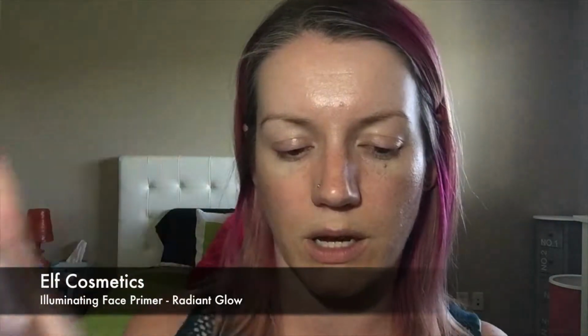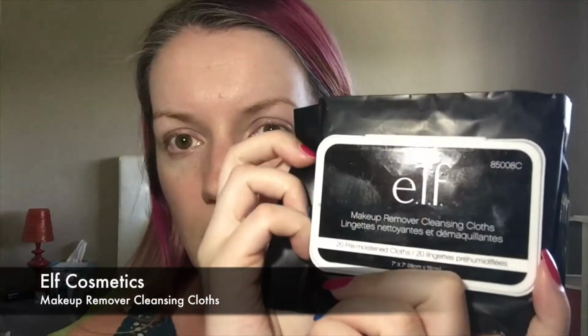My e.l.f. Illuminating Primer in Radiant Glow, just everywhere. I will be using a different primer on my eyes. And my e.l.f. makeup cleansing cloths just to wipe off my hands from the excess primer. And then I also use this to wipe any excess makeup off of my brushes, since I don't wash my brushes every single time I use them.